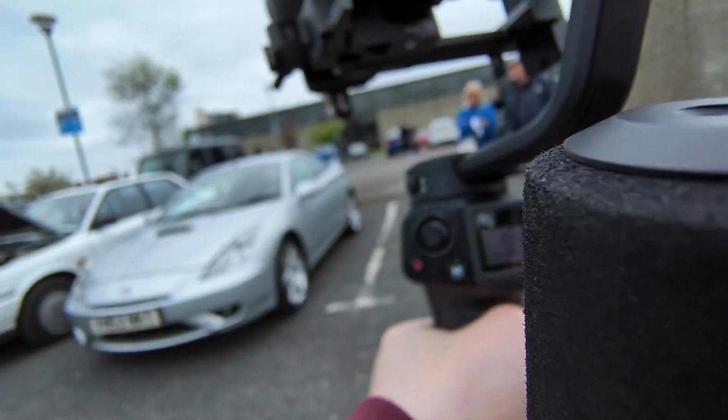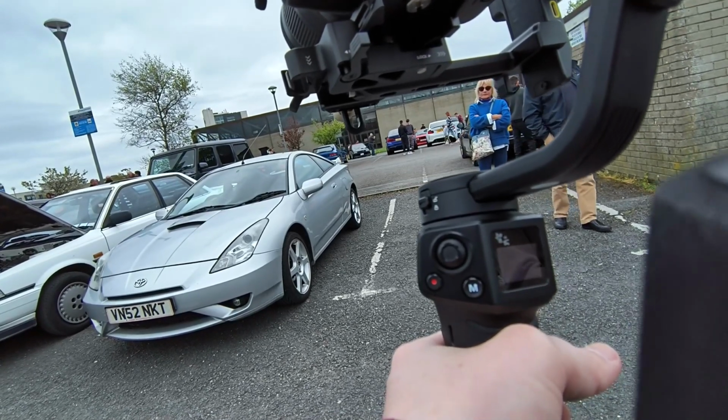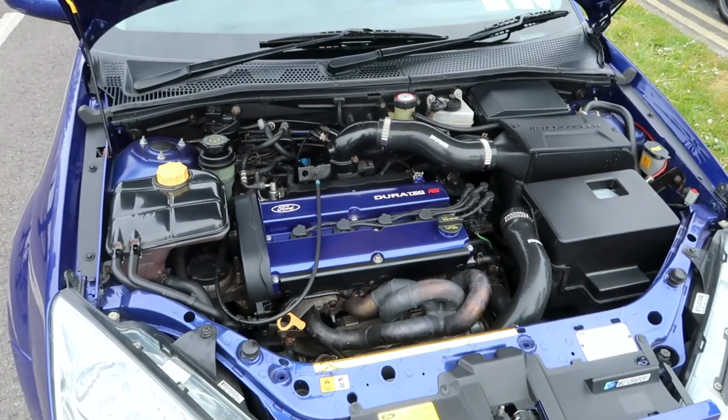Obviously just make sure that you have enough room, because there are going to be other people walking around or floating around, and you have to be mindful of other people around you anyway. But even just be mindful of other cars that may be parked nearby, so that you don't bump into them. Sometimes you nearly need to think on the fly.